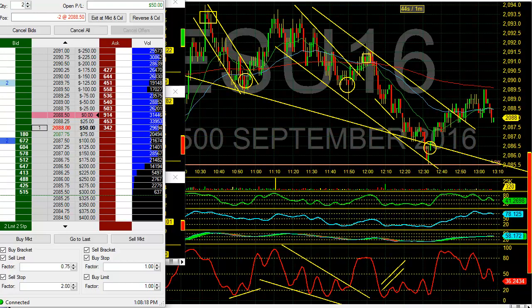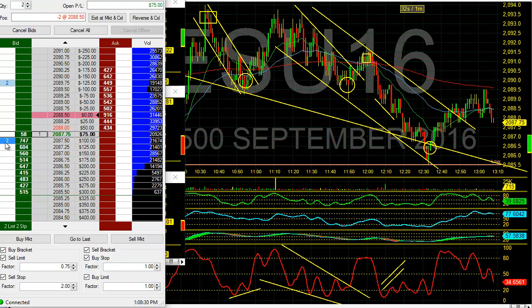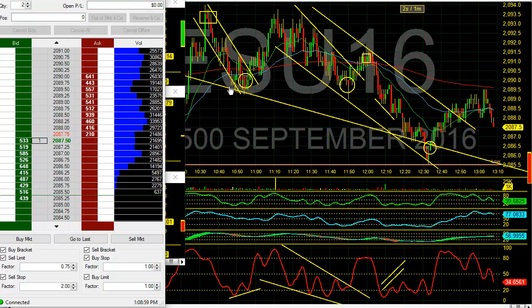Stop was at 89.75. That's about 10. Paul gets out. I'm going to get out too at the same point here. And there we are. We're out.